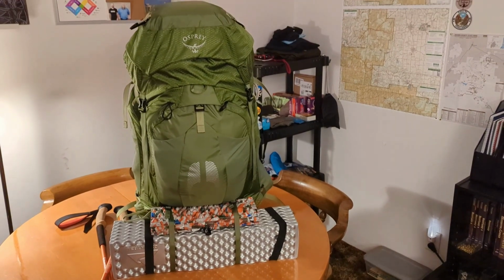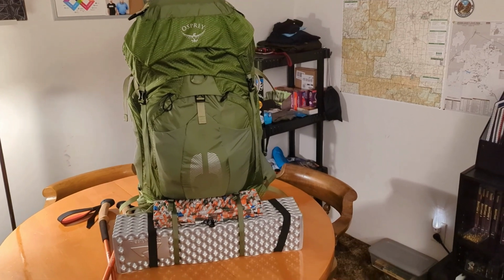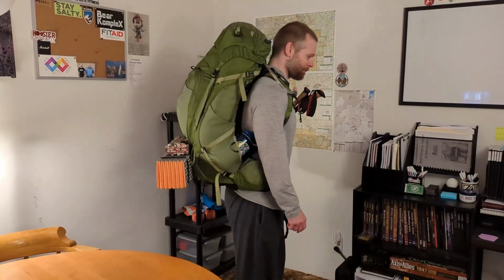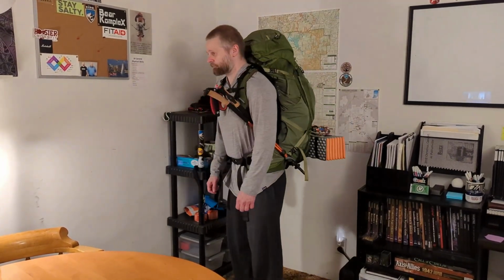Knowing your base weight is an important data point for all backpackers to know. Your base weight is how much your loaded pack weighs, minus consumables such as food, water, and fuel. These things vary from trip to trip, and often decrease throughout your journey as you use them. For this journey, my base weight comes in at just over 26 pounds.